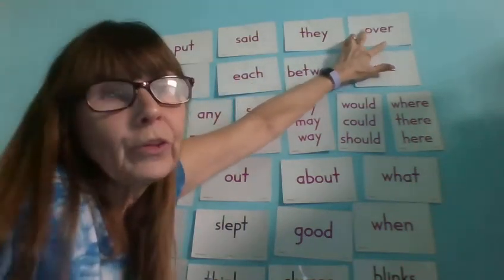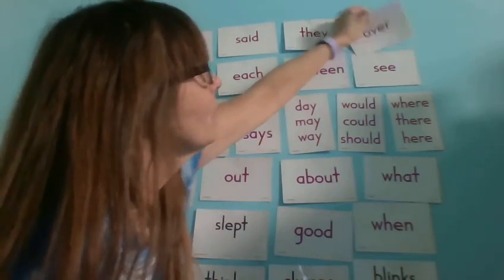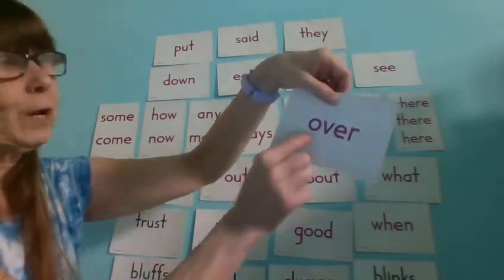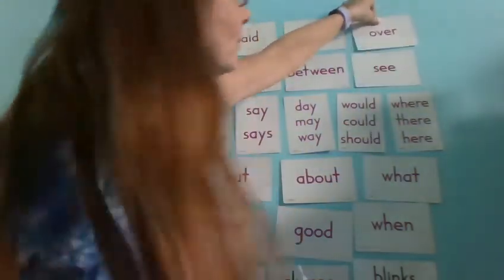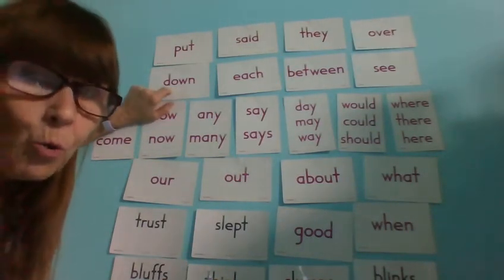Over, you do see the O. That makes sense. Once you learn vowel consonant E, you'll see that that E is going to make the O say its name. That's how vowel consonant E works. And then R control vowel ER, over. All right, next row. Down, there's that vowel team OW, in this case saying ow.